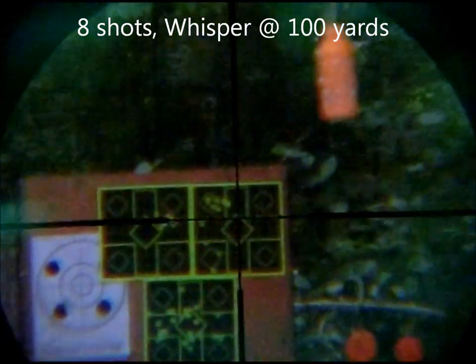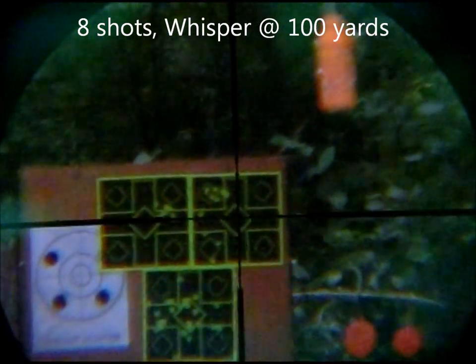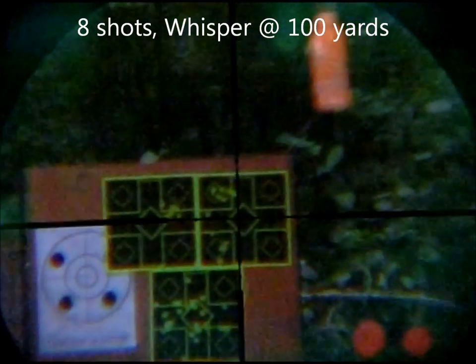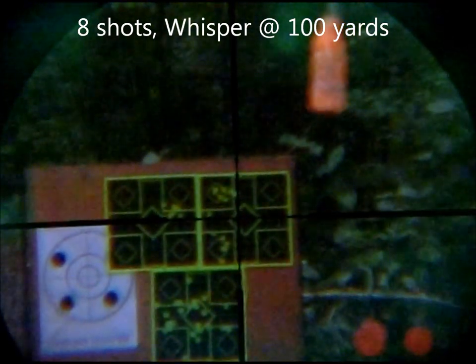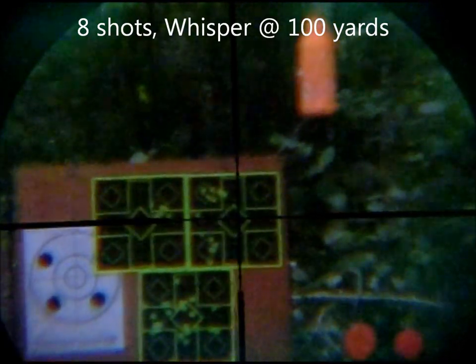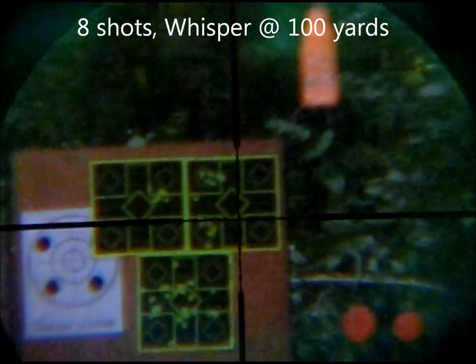Just really, really not that great. Not much I could say about that. It just wasn't my best. A myriad of things I've already talked about, the differences between the guns, so you guys know. But the 5-shot group was 1.8 inches, so not terrible there. Could it improve? Of course it could. And only time with the gun would help that out.